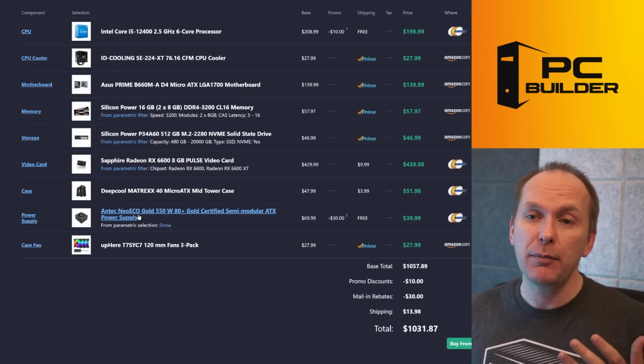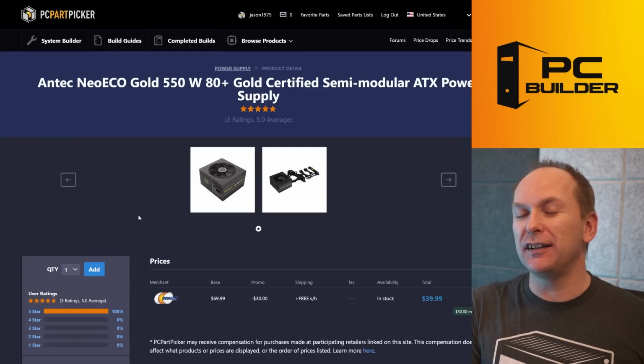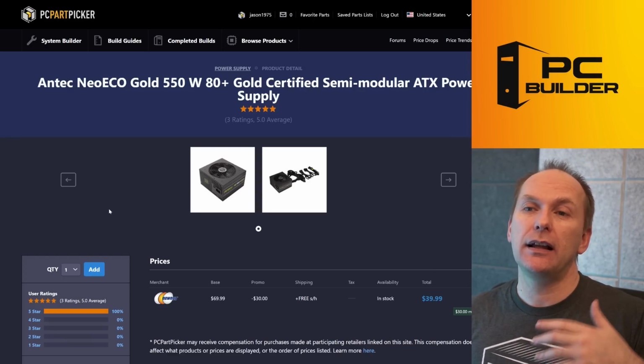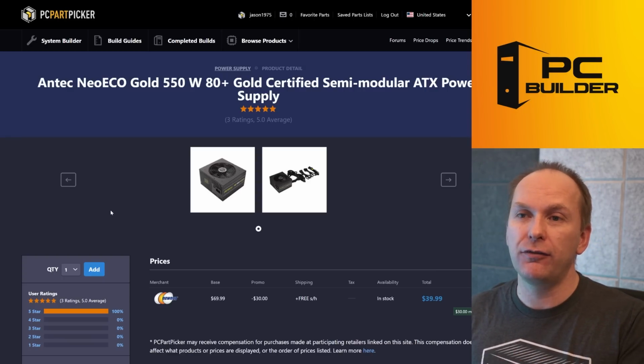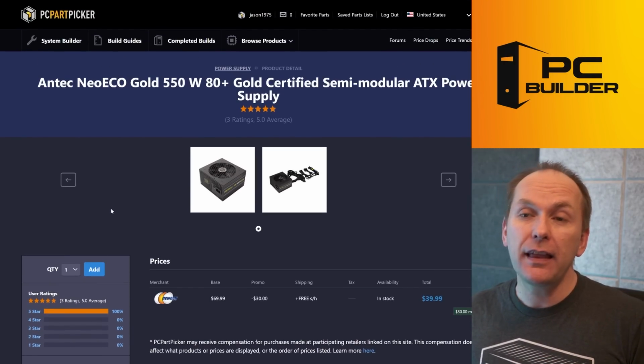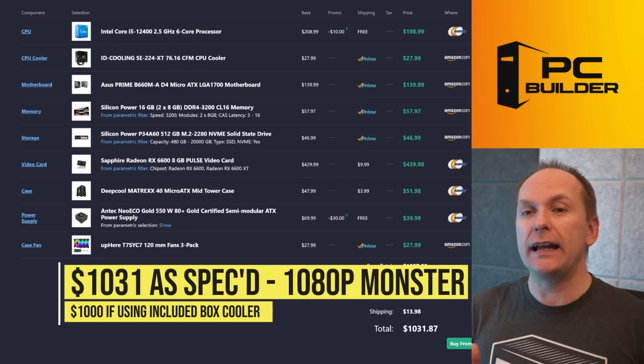And then the nice thing about the 12th gen Intel is, like Ryzen 5000, and unlike the 11th and 10th gen, it doesn't use a lot of power. So you can go with something like the Gold 550 watt Antec Neo Eco unit that we've got here for not that much money right now, $40. Overall, $1,000 to get you great gaming performance.